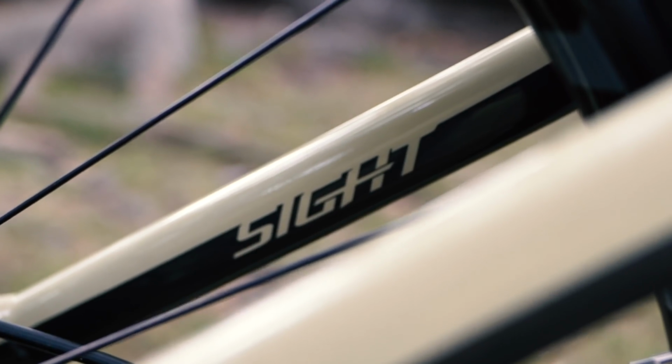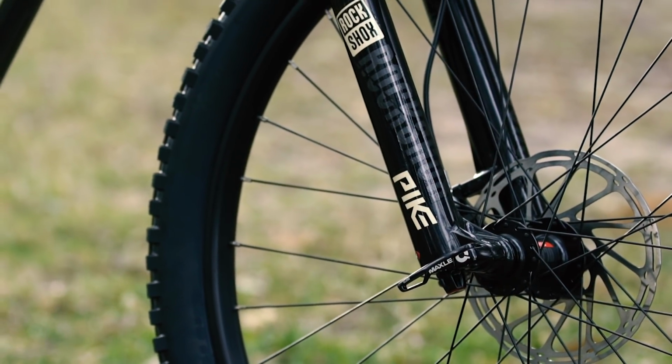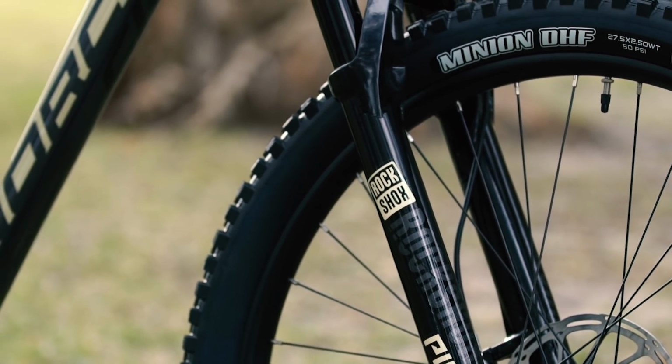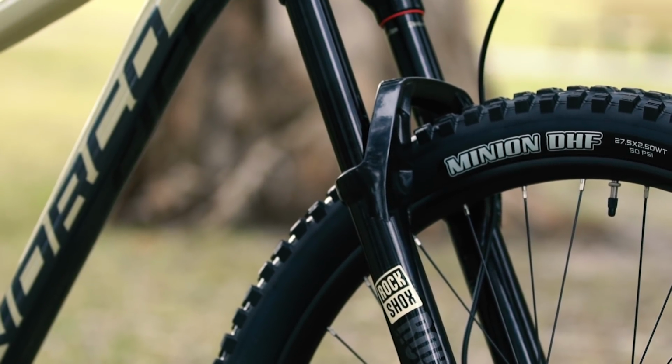We think it is a really dialed package. Again, there has been a travel increase on this bike versus the 2018 version. On the 275 bike now, you have a 160mm travel fork with 140mm out back. On the 290, that drops down to 150mm up front and 130 out back.